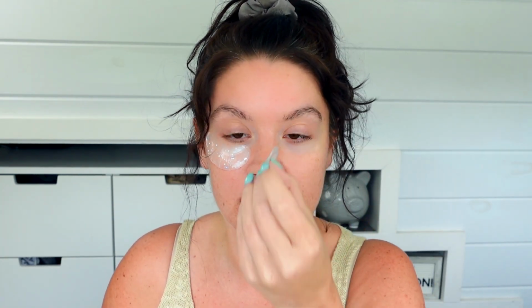Okay, it has been 30 minutes, so I'm gonna be taking these off. I think they did okay. They didn't move much at all. There's just a little bit of pilling up or curling at the ends of these, but nothing too bad. So that was good to see. I don't know if I noticed too much just yet, but you know, it is first application.